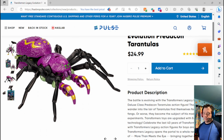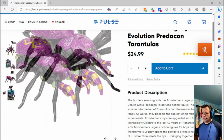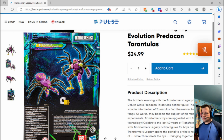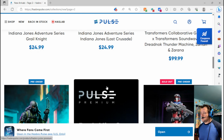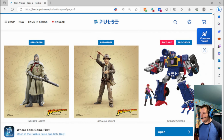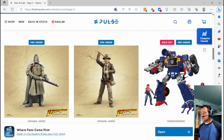A spider. Oh, this is like from Beast Wars. This has got to be one of the Beast Wars characters originally. Yeah. That's creepy though. Okay. So for $100, you could have this Transformer. Transformer collaboration with G.I. Joe. Oh, that's pretty neat. I didn't know they did that kind of stuff. Okay, well, if you like G.I. Joe, you like Transformers, this is perfect for you.